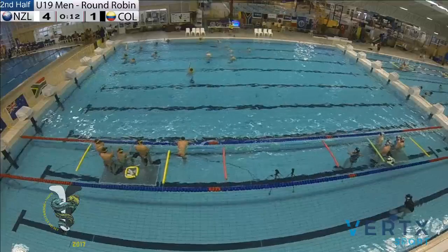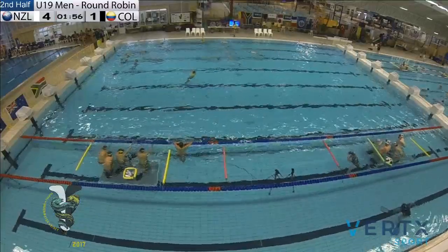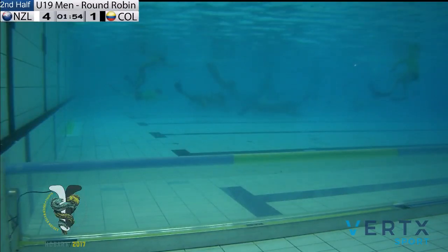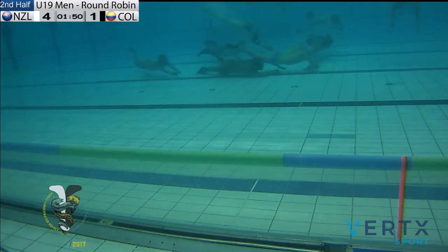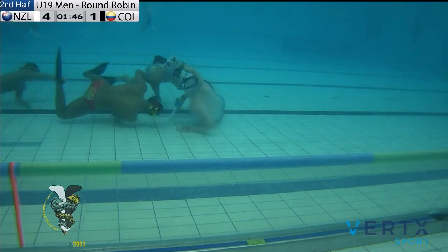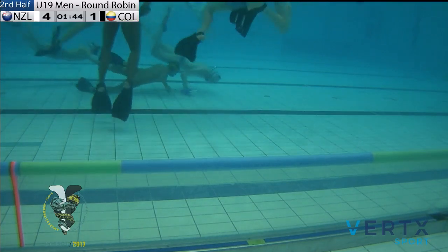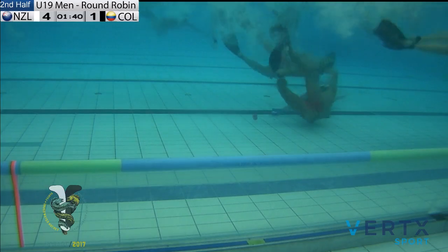Yeah, well, like you said, less than 2 minutes to go. You'd have to get 4 goals to actually win the game. 3, not really going to be possible in the amount of time we've got left. Sort of roughly 30 seconds between goals being scored. So as the game comes to a wrap, popping one in always kind of gives you that warm feeling at the end of a game. So the Colombians won't give up, that's for sure, and neither will New Zealand.